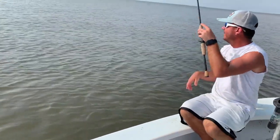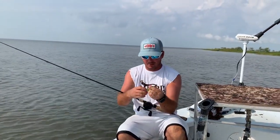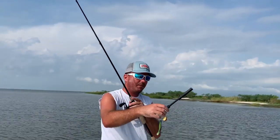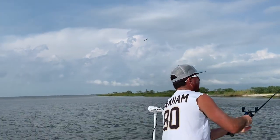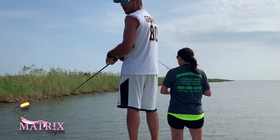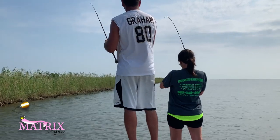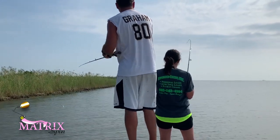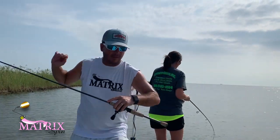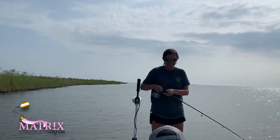Good number 4. Oh! Missed him again. The spinner's working. The hook is giving us some problems. Oh well. Let that one live to fight another day. See if we can get another one. Hit him. Hit him. There you go. I thought I had the bottom at first. Coming in at you, I'm not losing this one.